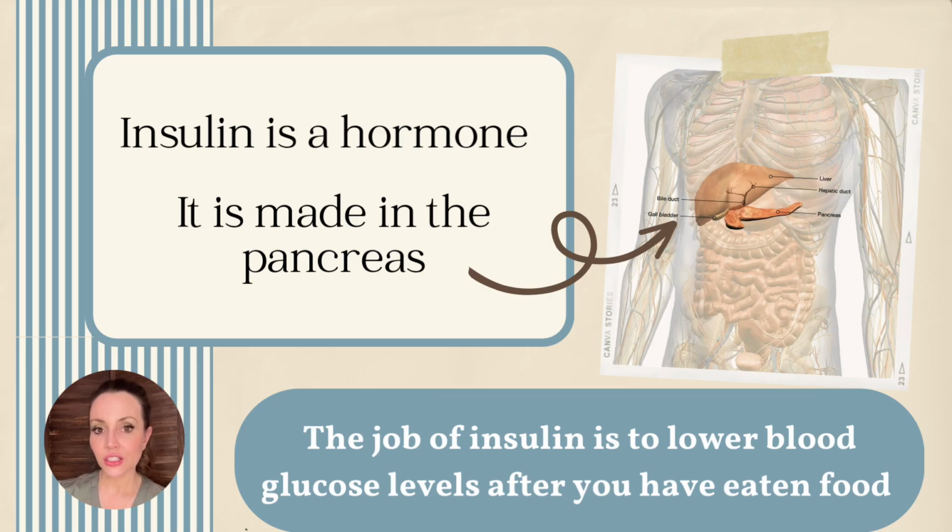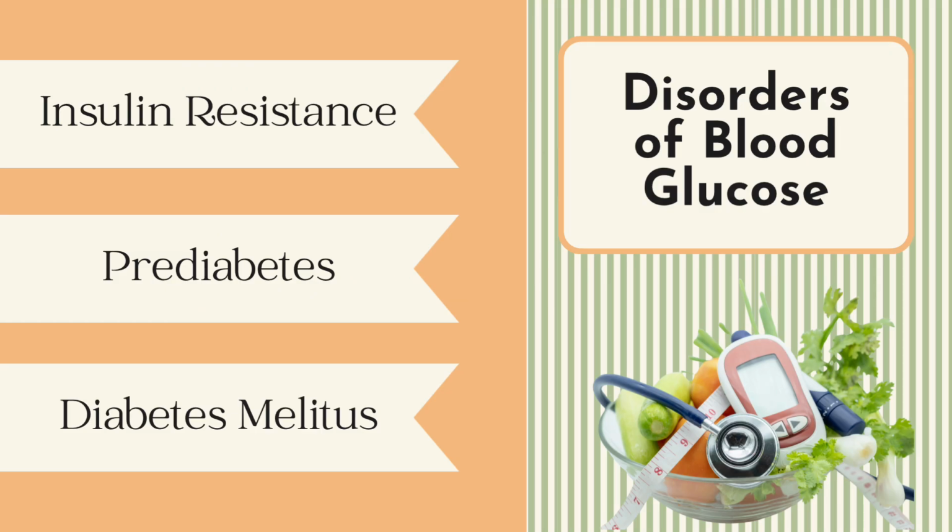So insulin is actually a hormone. It is released by cells that are inside your pancreas. These are released in response to the glucose that is present in your bloodstream after consuming foods. When talking about disorders of blood glucose, what we're looking at in today's presentation is specifically the ranges and differences in insulin resistance, prediabetes, and diabetes mellitus.